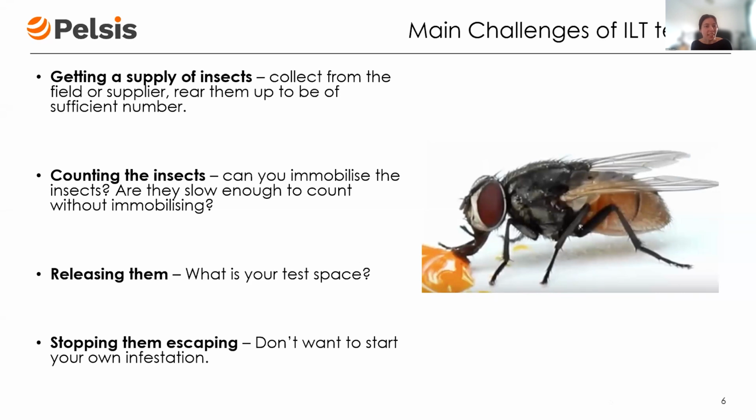So when you want to test your insect light traps, we've got some main issues that we come across. One, getting your supply of insects. We have many of these insects available to us in the field, or we come across them on a daily basis when you're on your different sites. Some places you go, there's hundreds of flies. But what we need to do is actually rear them up in a lab setting. We need to have enough of them so we can test them, and they've got to be of reasonable health as well. Okay, so there's some skill behind that of actually raising the insects, growing them to sufficient numbers.